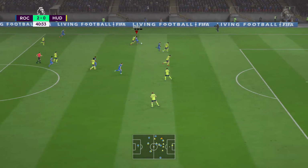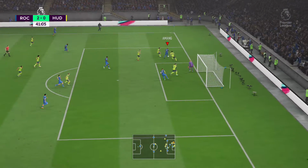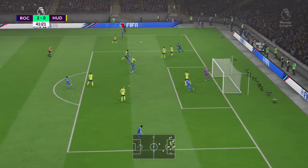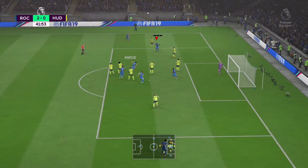Well, this could be dangerous in a wide position. Here's the chance to get in the cross. Oh, that's good defending.